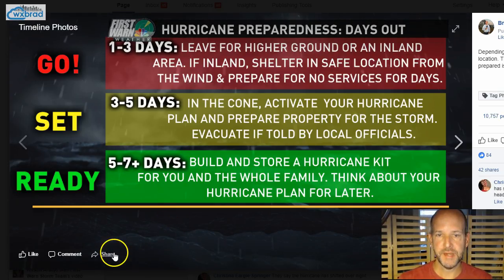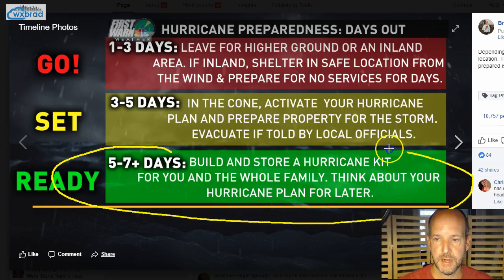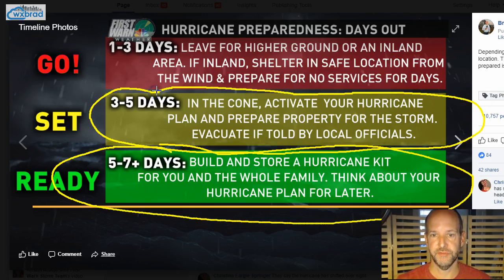But I like the Ready, Set, Go plan, and this works really well for hurricanes. Right now, we are clearly in this ready mode right in here. So this is what everybody should be doing. In Florida, you should really start to get into this mode, especially for South Florida. And as we get closer, we'll go to the Go plan.